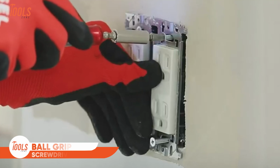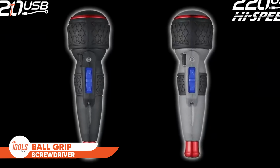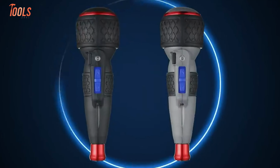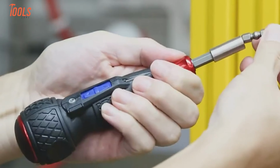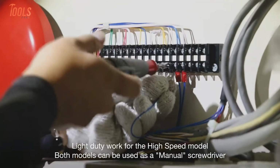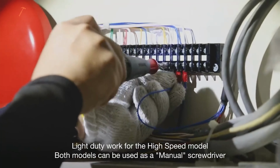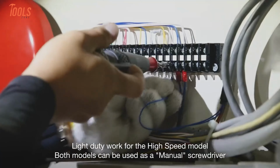If you're looking for a tool that makes screwing things in or taking them out quicker and easier, the Ball Grip rechargeable screwdriver is exactly what you need. It's small and cordless, so you don't have to mess with any tangled wires or search for outlets. The Ball Grip design fits perfectly in your hand, helping you avoid hand strain and giving you better control, especially when you're working in tight spots.